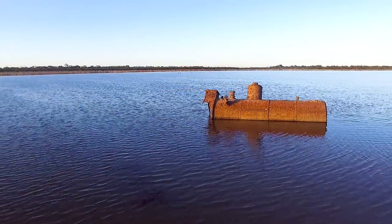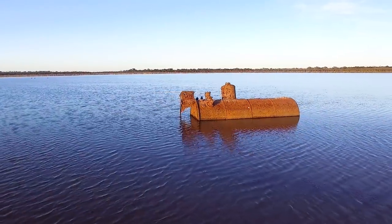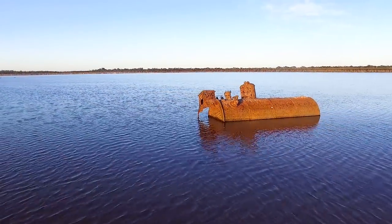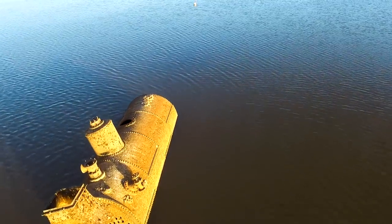With the water level in the lagoon lower than I'd seen it a couple of years ago, I noticed a curious object in the middle and flew Droney Stark out to see what it was. To me, it looks like the top of a steam train.